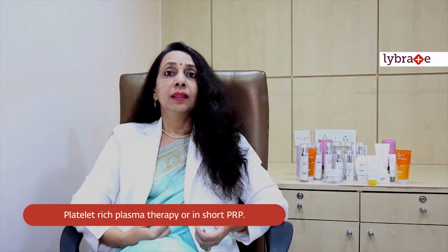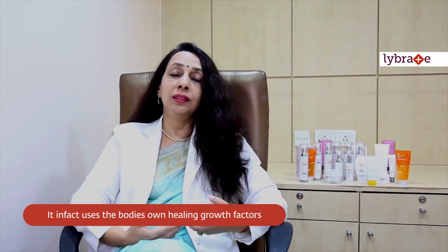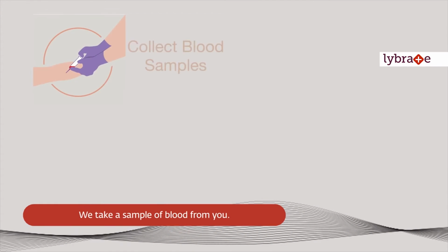A very popular service today is something which is called Platelet-Rich plasma therapy, or in short PRP. This is a completely natural method of hair rejuvenation and restoration. It in fact uses the body's own healing growth factors to stimulate and nourish the hair follicles and lead to hair growth. So how do we do this? We take a sample of blood from you. So it's your own sample of blood.